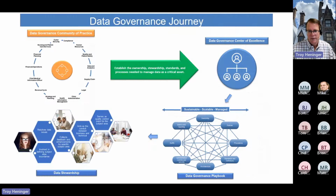And I'm going to back up a little bit just to the high level journey. And you can see over here on the left that we've got a data governance community of practice. It's our formal steering committee made up primarily of senior leaders throughout the organization. We've got nursing and patient services, cybersecurity, compliance, legal, supply chain, clinic administration, rev cycle, just a whole list of people who are part of that, and they provide guidance, support, direction, and an escalation path if there are data issues or policies that we need reviewed. So we started with that. Then we have a data governance center of excellence, which is really my team. And from that, we then took, and I talked about a little bit ago, creating a data governance playbook.